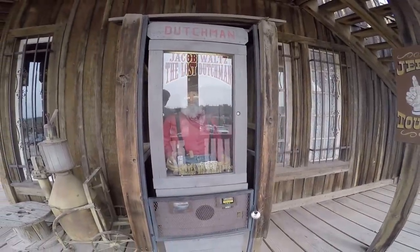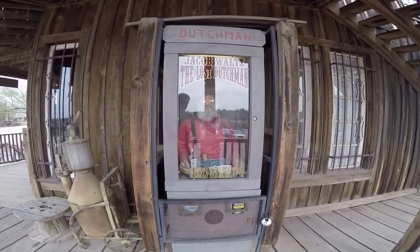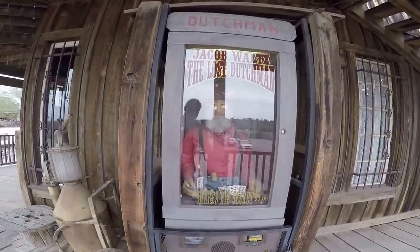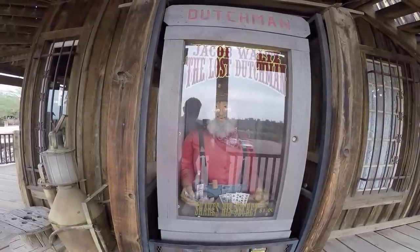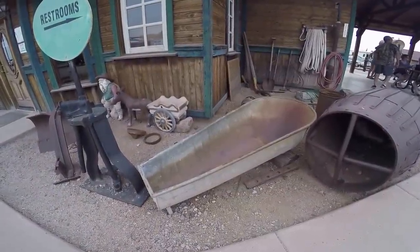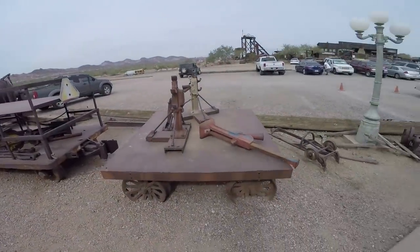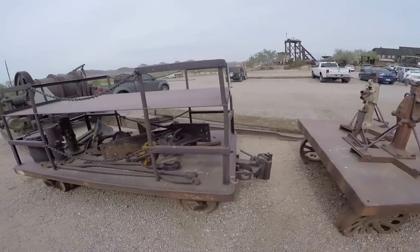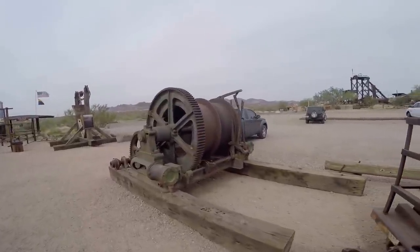Don't just stand there. Get on over to Prospector's Palace and they'll teach you how to pan for real gold. Go on now. It's right down the hill next to the mine tours. If you're too lazy to do the panning, you can just buy those gold nuggets I brought in from my mine. Before you go, give me a dollar and I'll tell you how to get to my gold mine. Anybody want to take a bath? There's your old-fashioned bathtub. A lot of old mining stuff. Look at that cable. That's a spool right there.